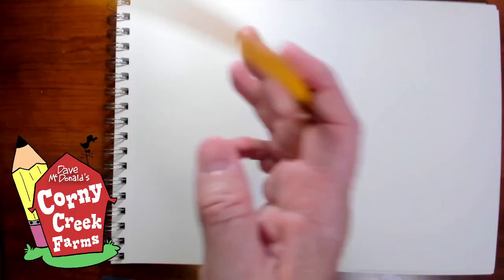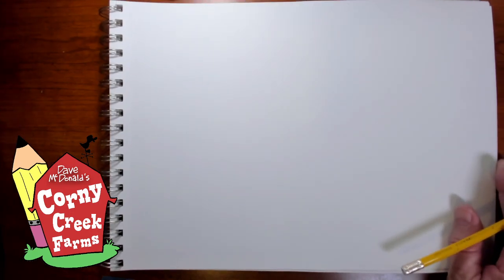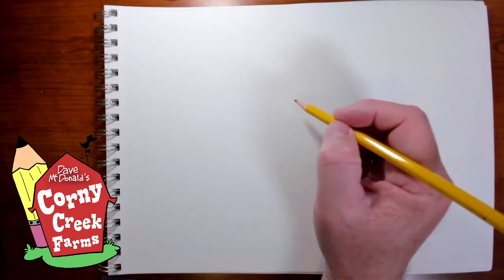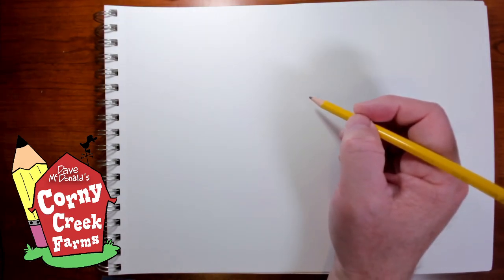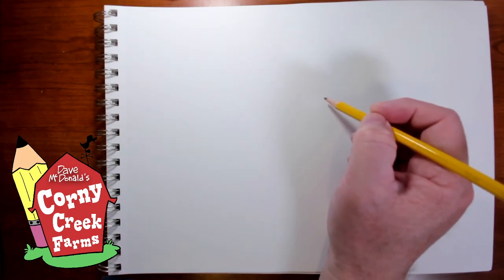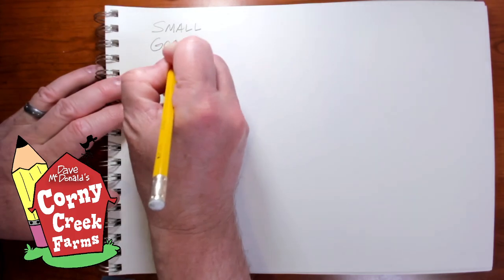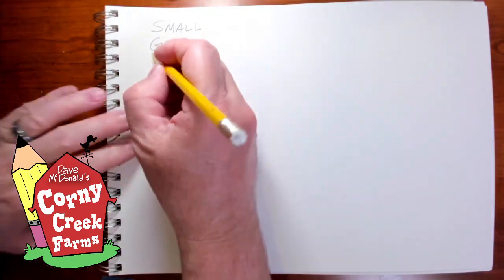Plain piece of paper here. Now, I got thinking about some stories I like to pull some drawings from. Sometimes you just think about a fable. We've done fables and folk tales. We've pulled characters from those in the past, and I got thinking about Little Red Riding Hood. For some reason, I have no idea why, but I got thinking about that big bad wolf. But instead of drawing a big bad wolf, what if we just reversed that? Instead of big, he's little or small. And instead of bad, he's good. So, small, good, instead of big and bad, wolf.